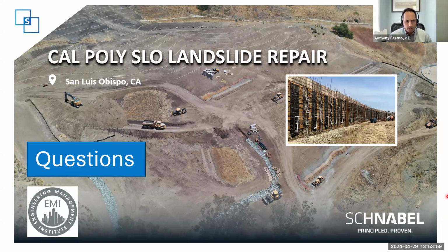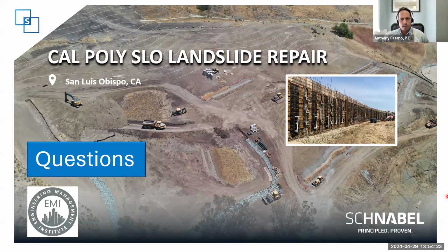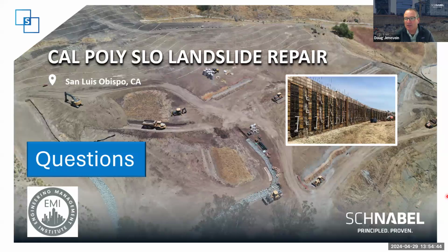Another question. The GMP was agreed to at the time of award of the contract or after the finalization of the design solution? So there was an estimated GMP that was part of the bid package, and it was by and large based on not having all of the information. Doug, what is GMP for those not familiar with it? Guaranteed maximum price. When we finished the finalized design, we came up with what we call a guaranteed maximum price, which was our price to the university all told. That was not really able to be finalized until the design was complete. And at that point, the university agreed to that and then awarded the contract based on that.